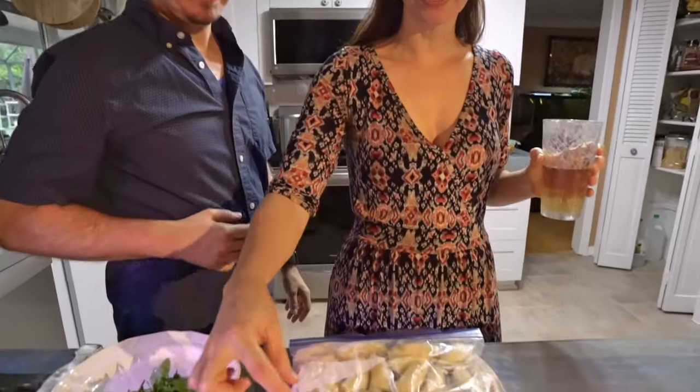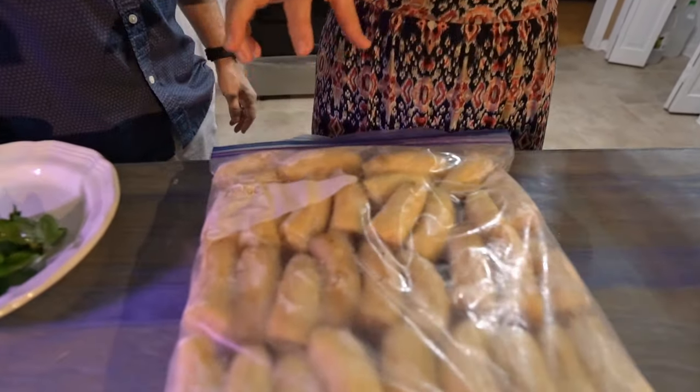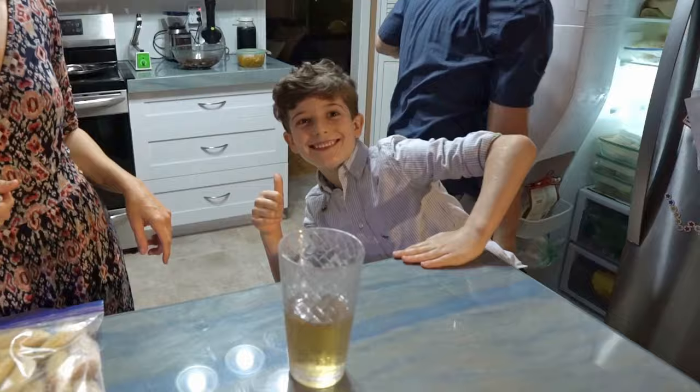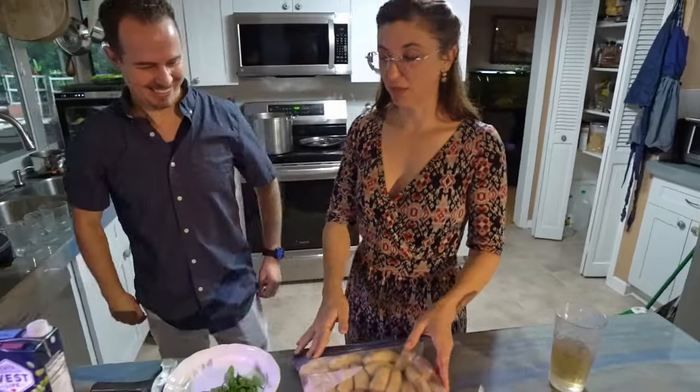He freezes them side by side like this in a single row so that he can pop them off and they don't get stuck together. And this has been really helpful for us. So Weslie can make ice cream with these, and he'll make ice cream in a minute. He does this with the mangoes too. He just freezes them side by side. Yes, I will make ice cream in a minute. So yeah, freezing them side by side has been really good for us.